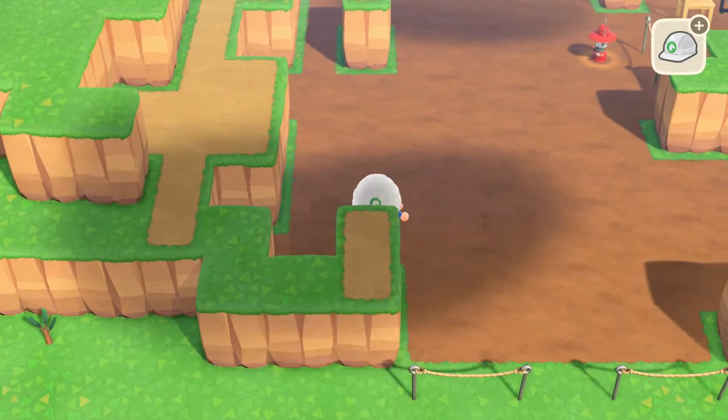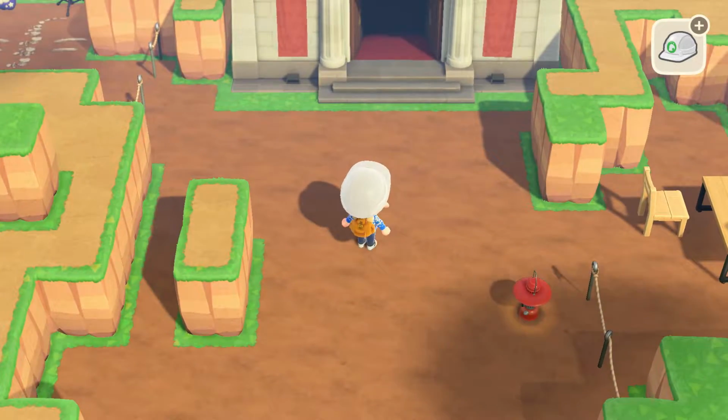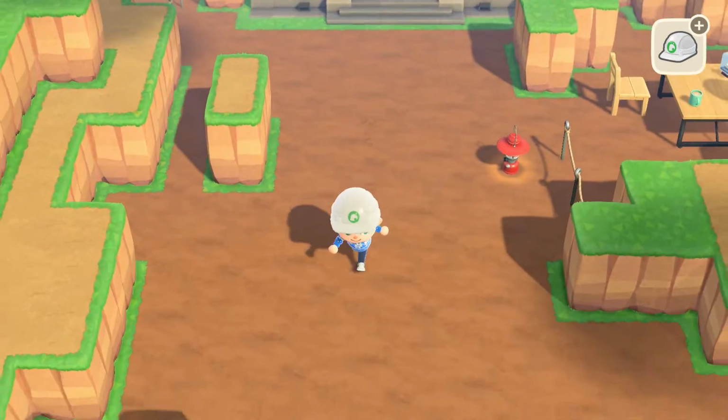Oh, I kind of want to put one up here maybe, on a raised section? That might look quite cool at night. We'll have to come back and see this at night time, but I want more lanterns and stuff in there.